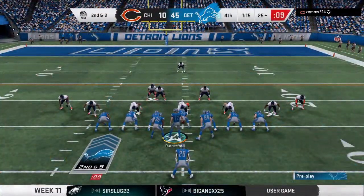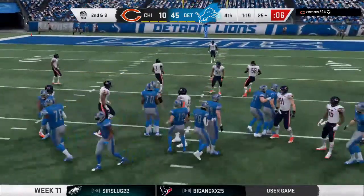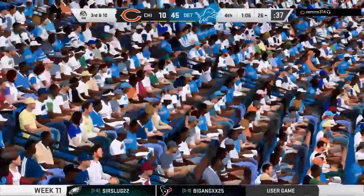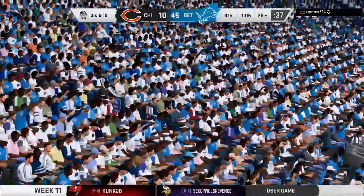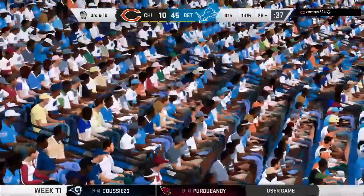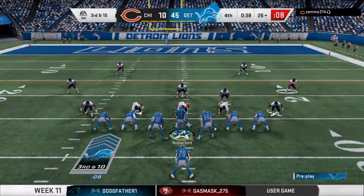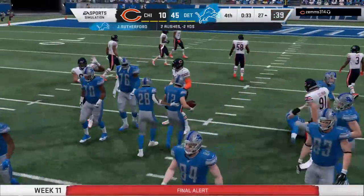Here's 2nd and 9, just a yard on that last run. And they will take a knee here. The chance of wasting this great starting field position, a real threat. This is 3rd and long. And they'll indeed take a knee.